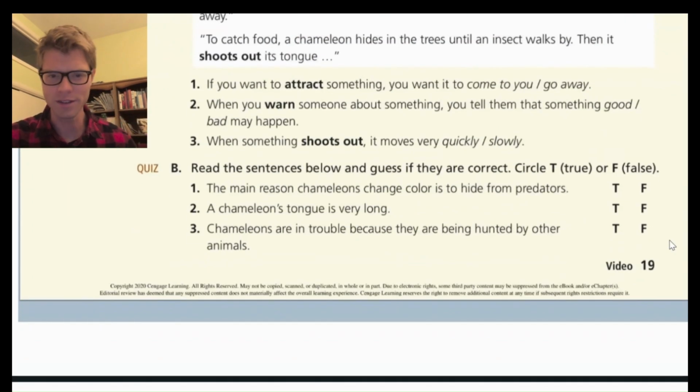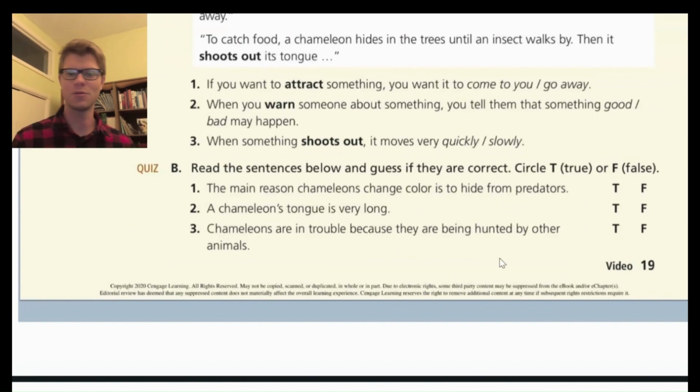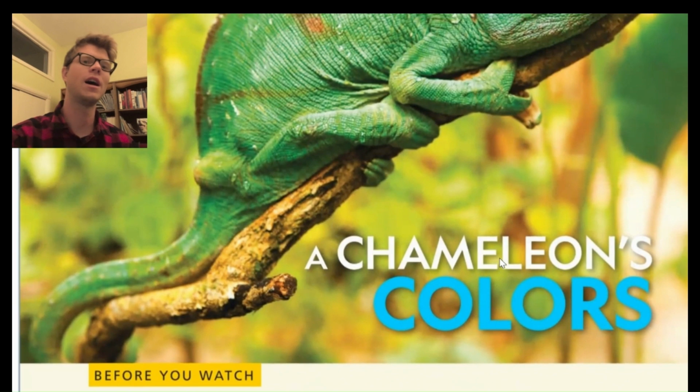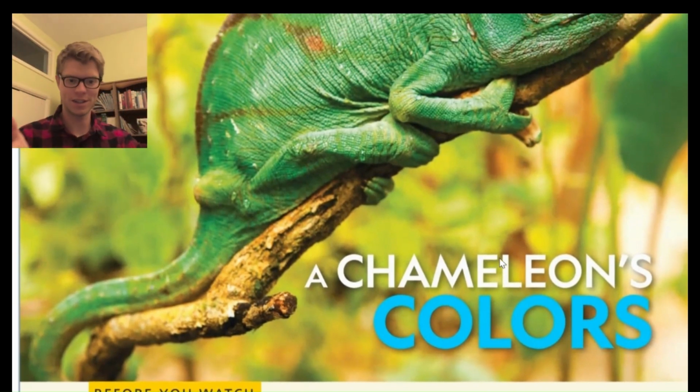Okay, and we have a quiz here. Read the sentences below and guess if they are correct. You've got true or false, T or F. The main reason chameleons change color is to hide from predators. True or false? A chameleon's tongue is very long. Chameleons are in trouble because they are being hunted by other animals. So that's it. We're going to watch the video now. I will put the video in this video. You can watch it here now, or you can go to the Reading Explorer website.